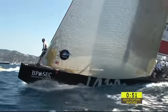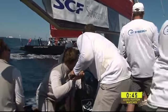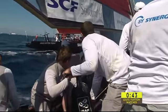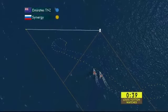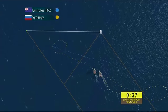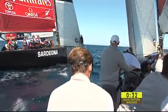So the New Zealanders are committed to the left-hand side, tight. This seems to be certainly a favoured tactic by the New Zealanders. We see this a lot from Barker. If he starts on the left, there's not a lot of gauge between the boats. Very similar setup to race 4.